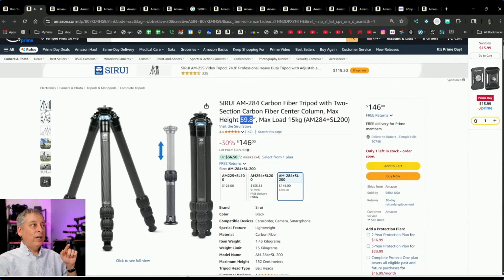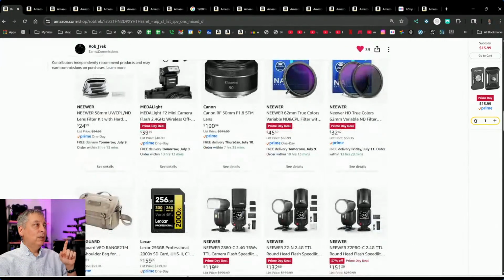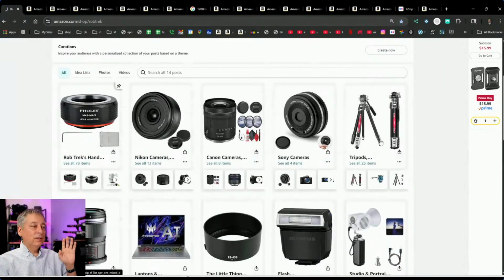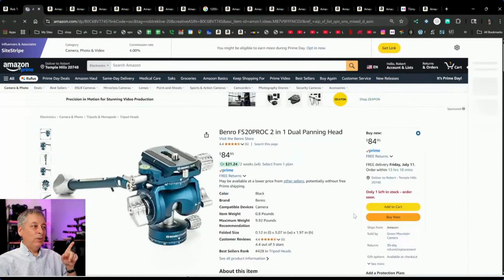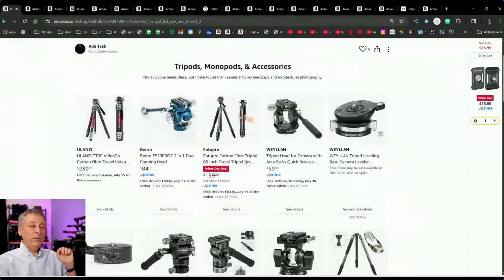So if you get this tripod together with that other ball head I was showing you from Venro, I mean, you're out 250 bucks. This ball head would be perfect with those legs. This would be perfect. Perfect travel panoramic setup.